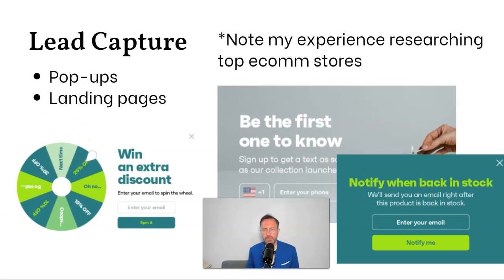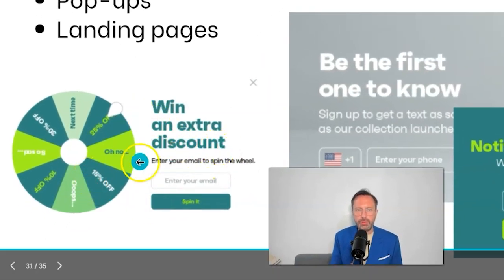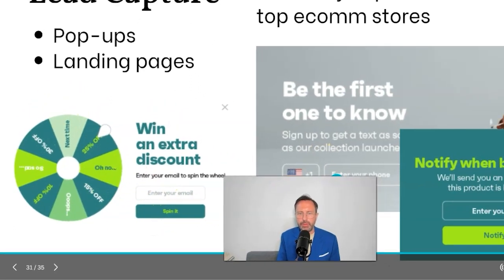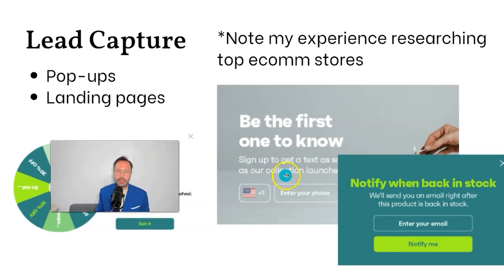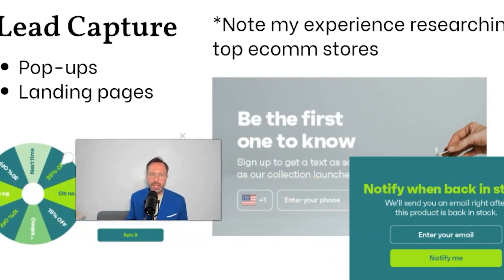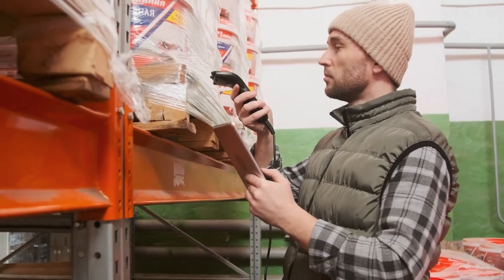You can use pop-ups, but you can also just use landing pages. And you can get creative with these. For example, here, there's a spin the wheel where if you enter your email, you can win one of these offers. That's something a little bit more exciting than simply putting in your email to enter our newsletter. You can also capture people's phone numbers in this way, or you can say enter your email to be notified when this product is back in stock.